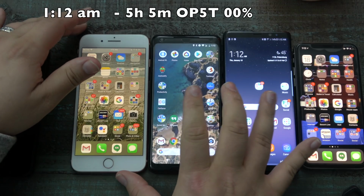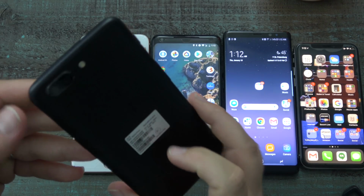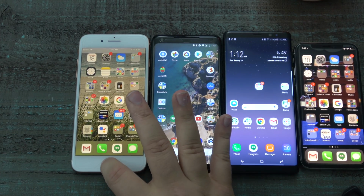All right, 1:12 p.m. Kick the bucket. OnePlus 5T. 1:12 p.m.